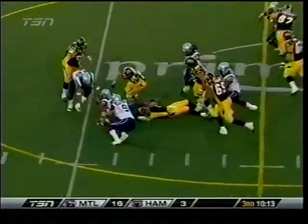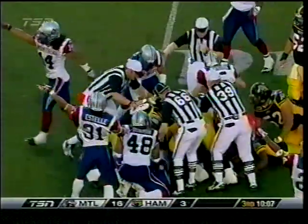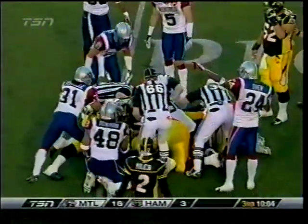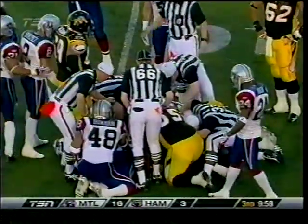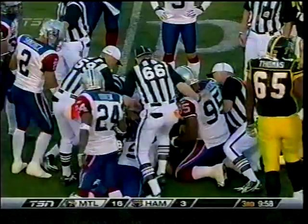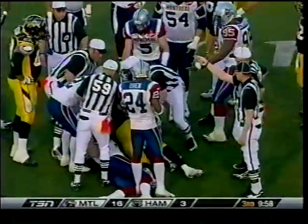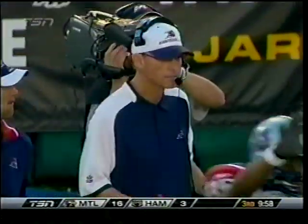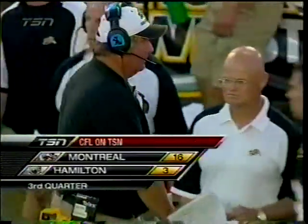High snap and bobbled. Down on the ground is the football. It's still loose. Who has it? There's a hot potato there. KC Printers dropped it. Still awaiting a signal here. Looks like a little scrum here. Casey Printer's not letting go of that football. It is Montreal football. Another turnover. 10 minutes to go in the third quarter. 16-3 Alouettes.